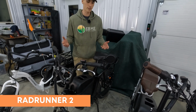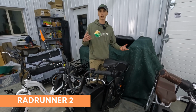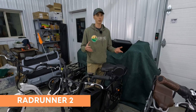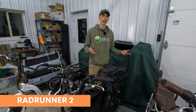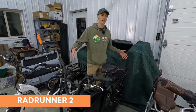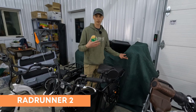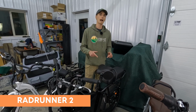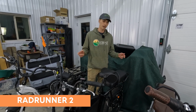The RadRunner models in the Rad Power Bikes fleet I view as kind of urban, the most versatile bike in the lineup because you can really just customize it how you want. And it's probably one of the most fun to ride as well because it's not quite as long, but you still get some cargo capability here in the rear. So it's a little bit more nimble, of course, lighter as well. And so if you just want something simple, the RadRunner 2 is a great option. And if you want to hop on a Rad Power Bike for the most affordable price, this is going to be your bike.